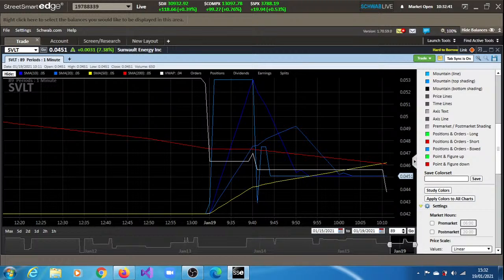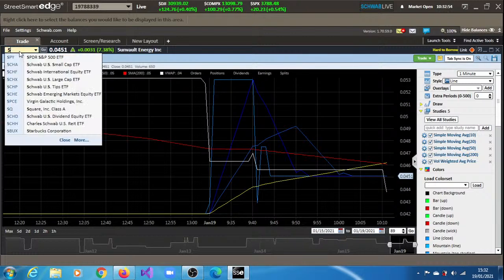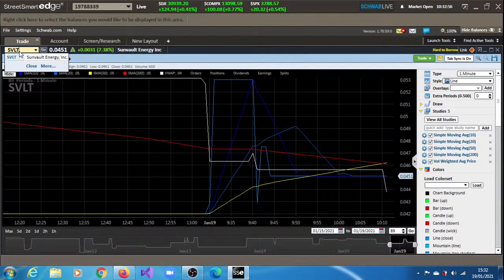Okay, let's see what we have here. It's not as active as other stocks, so we'll just quickly have a look at the second one, SVLT. Yes, SunVolt. That's what we are looking at right now, and it's not that active as well.